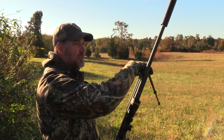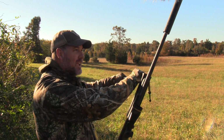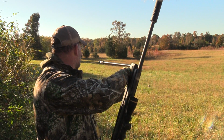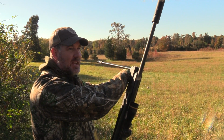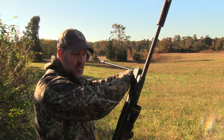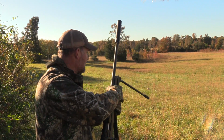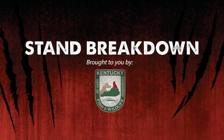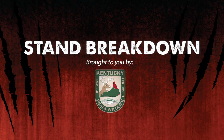It's been a pretty good morning here in the bluegrass hunting these eastern coyotes. We killed one early this morning off the first stand, and we made one blank stand. This is our third stand, killed a double. Like we said earlier, this is a mid-morning coyote stand.